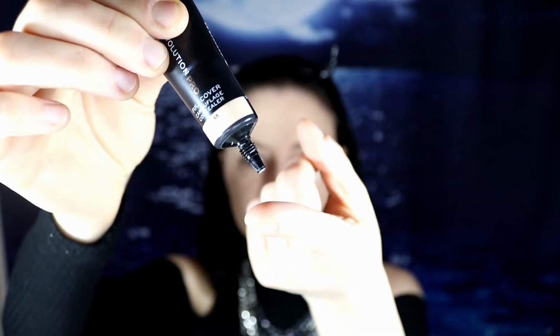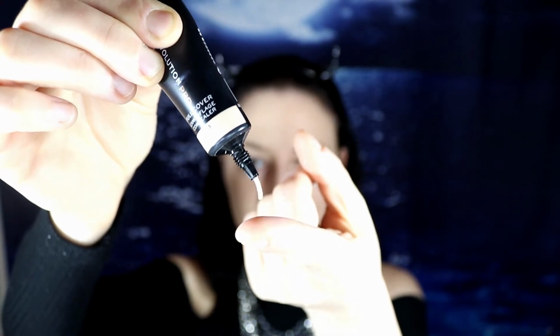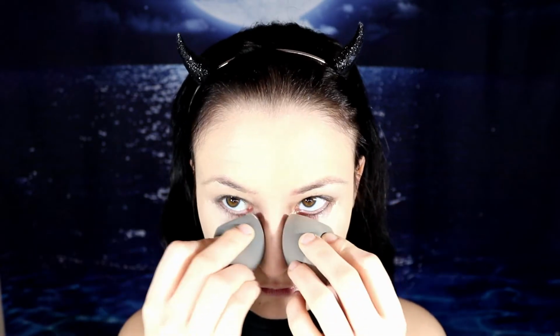You have to press it really hard because it hardly ever comes out from the bottle. The formula is way thicker than the Conceal and Define one and way tackier, so wow. I think I have used way too much. As you guys can see, both of the concealers have already cracked under my eyes, which is always the case for me, so it's nothing new.